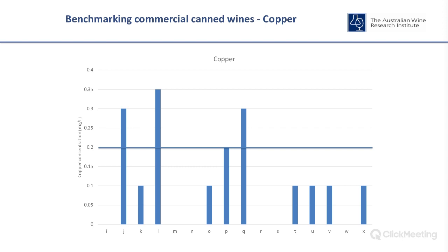So even if aluminium migration isn't an issue and we don't see breakthrough, high copper levels can actually lead to high hydrogen sulfide levels in the wine, especially in an anaerobic environment. And Eric will talk about that in a few minutes. A lot of the copper species we've seen in our work tends to be bound to sulfides, and some of that can be released once all the oxygen has been depleted in the package. So whether that's in a can or a bottle, residual copper can be a real pain. So limiting copper is a very good idea.